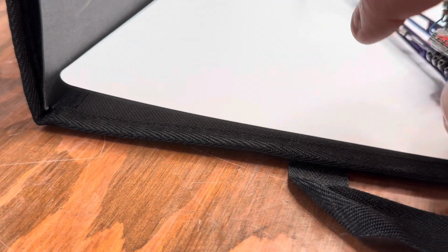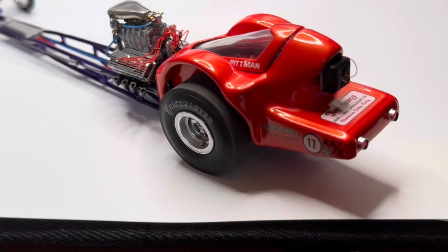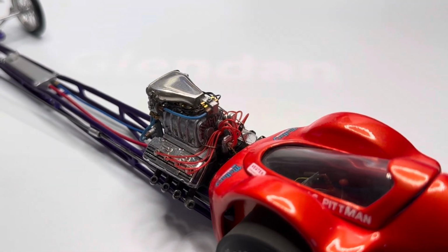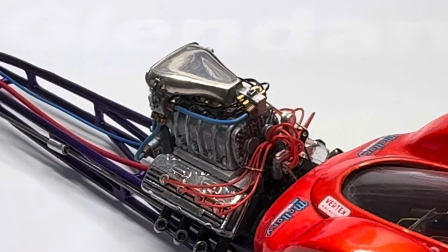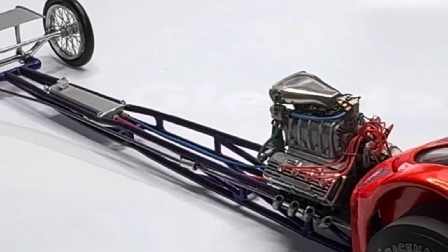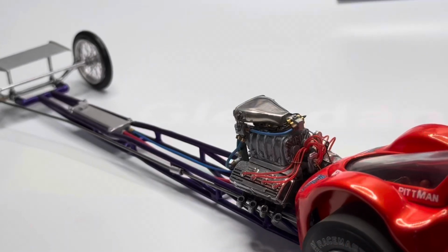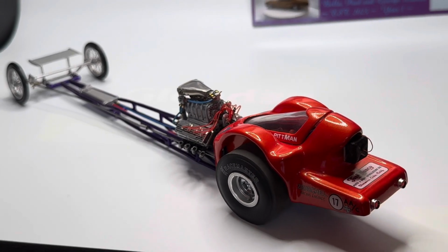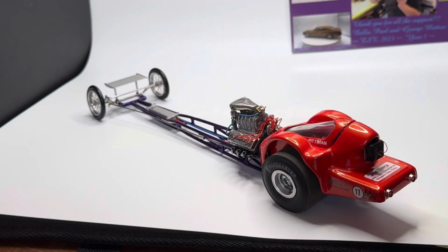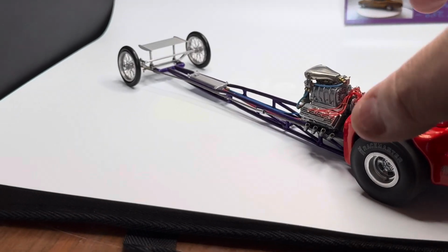We'll rotate the guy here. Yeah, that was a very, very nice build. A lot of great detail work here. It was a lot of fun. It took a while to get that body built. That was a challenge. And you were saying you shortened the frame on this. I actually did shorten it a little bit. It was still maybe a little too long, but it worked out.